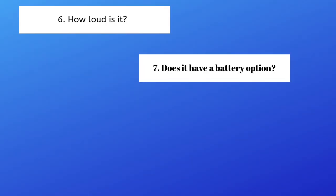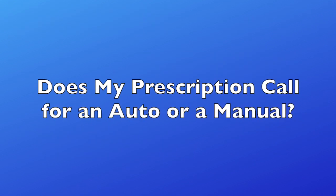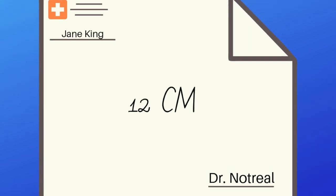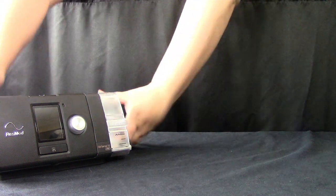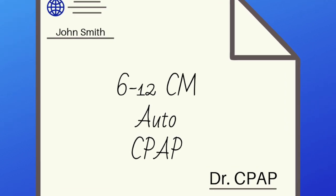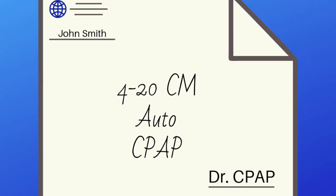Now, I would like to point out that these are not the only features available or concerns you should have. However, these are the core questions most people should ask themselves before looking at any CPAPs. With that said, let's take a closer look. If you see a single pressure, your prescription is a manual. However, you can still get an auto if you'd like to try one, as autos have both a manual and auto mode. That said, if your prescription calls for 2 pressures, both between the ranges of 4 to 20 cm, then you can only get an auto CPAP.